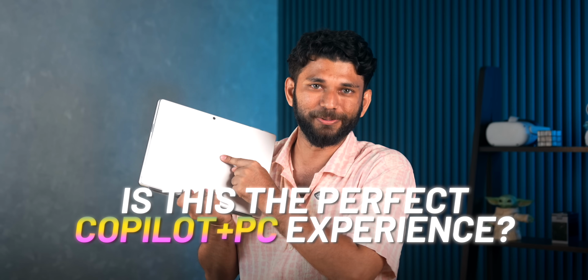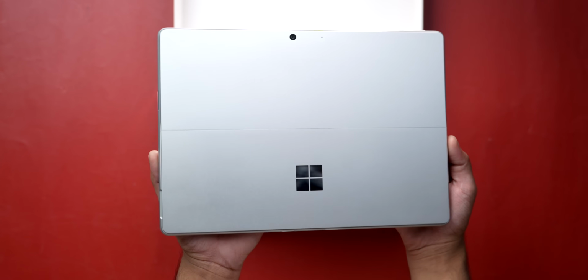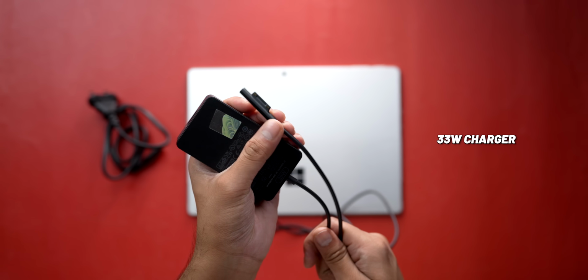When Microsoft makes laptop hardware and software, do you get that perfect 2-in-1 laptop experience? Is this the perfect Copilot plus PC experience? We'll see that. Now, when you buy the Surface Pro 11, this is how it comes. All you get inside is a tablet, 33-watt proprietary Microsoft charger. Now you have to get the keyboard separately.